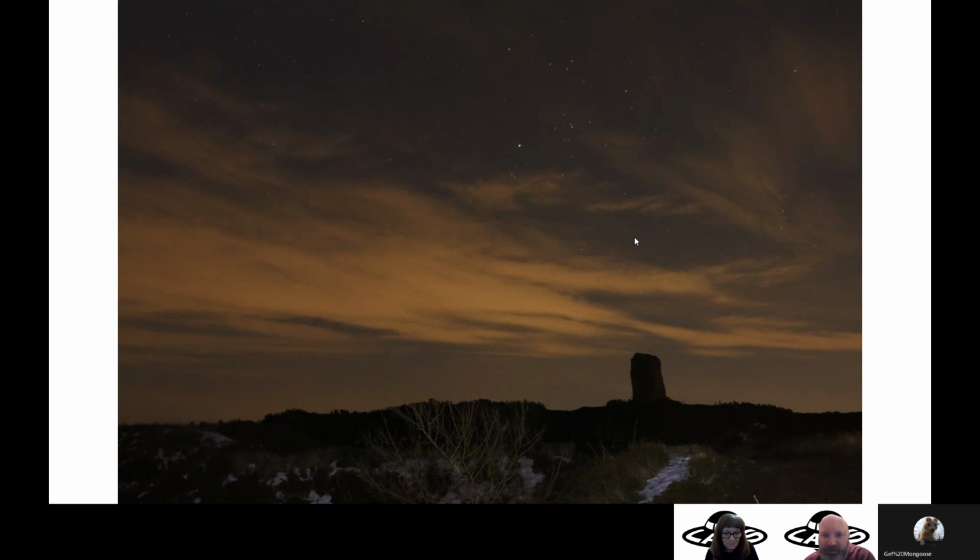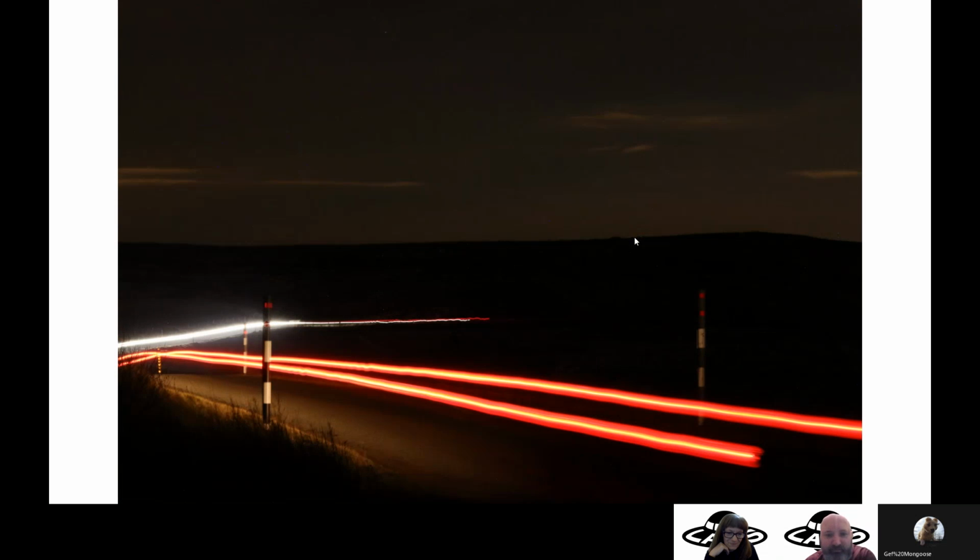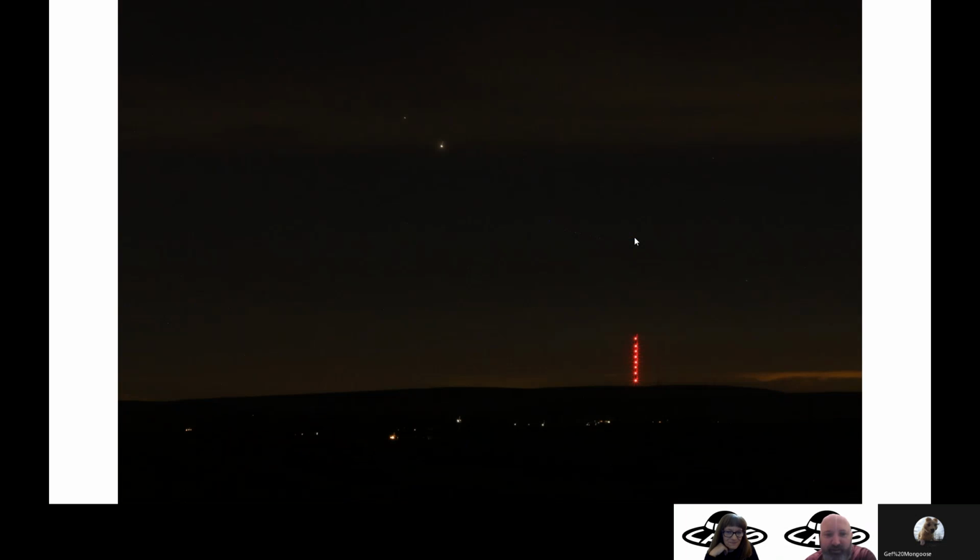I got carried away taking pictures of the little obelisk with the stars behind it. I won't upload all of these to Facebook. This is just another interesting thing you can do when you're out in the dark. Nothing at all to do with UFOs or astronomy. It's just fun to do a long exposure when a car drives past. So again, I did a few. Oh, nice. Yes, it looks suitably weird.